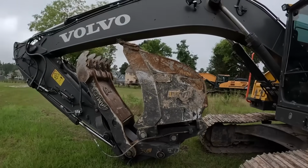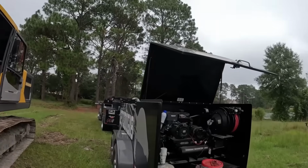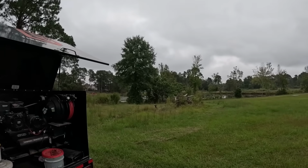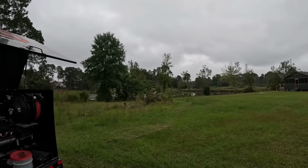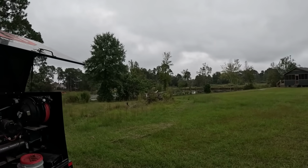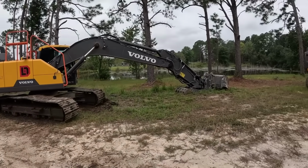We'll go ahead and grease this thing first thing this morning and take it over there where I think he's got the cutter on his excavator. We're gonna cut those trees up, and I gotta go down there and bust the beaver dam. Evidently the beavers are back. All right, so I brought the 220 down here.